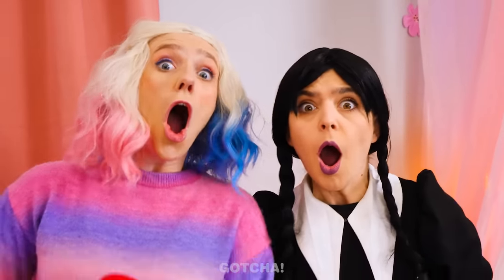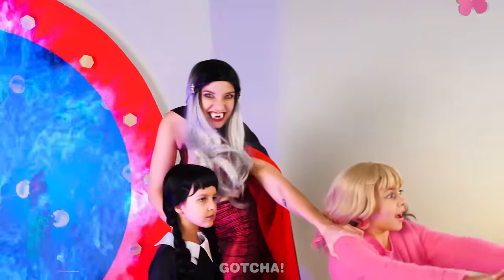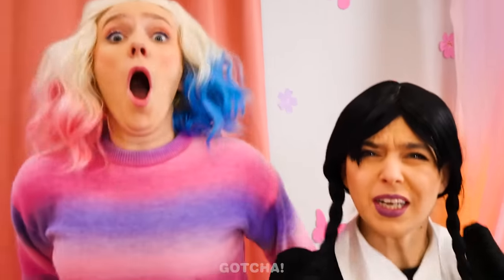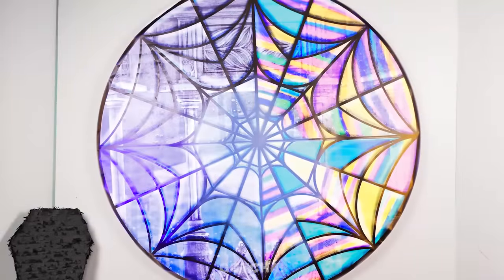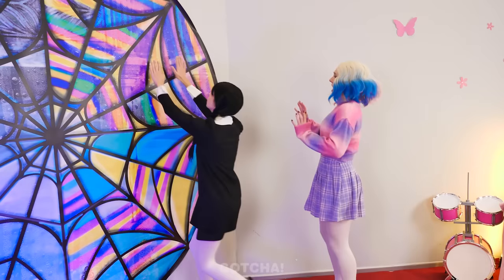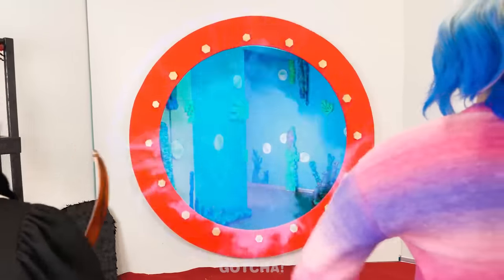Girls? Oh no! I am taking you girls with me through the portal. Enid and Wednesday just saw their children being taken away! Oh no! Where did they go? There must be an entrance. What if she eats our daughters? Huh? The portal opened. We better get our weapons ready. Let's go!